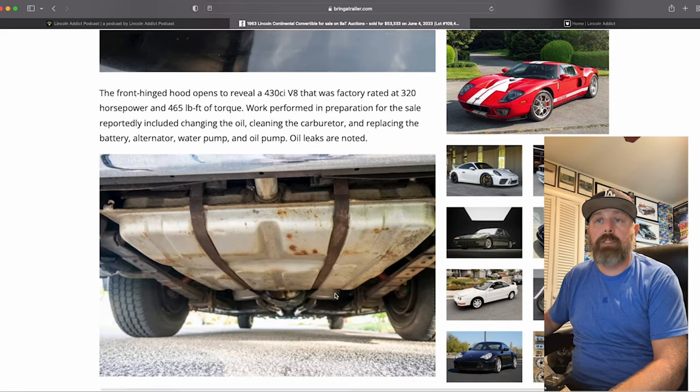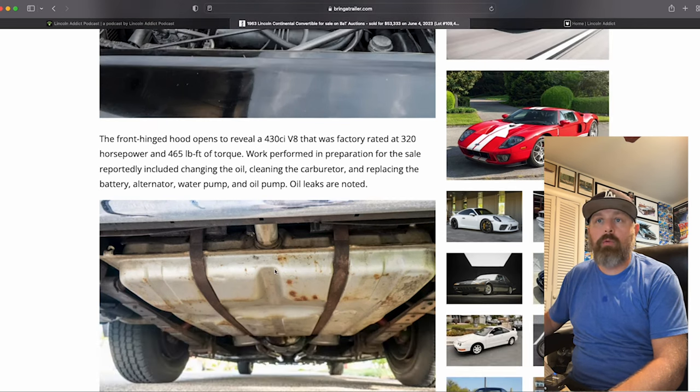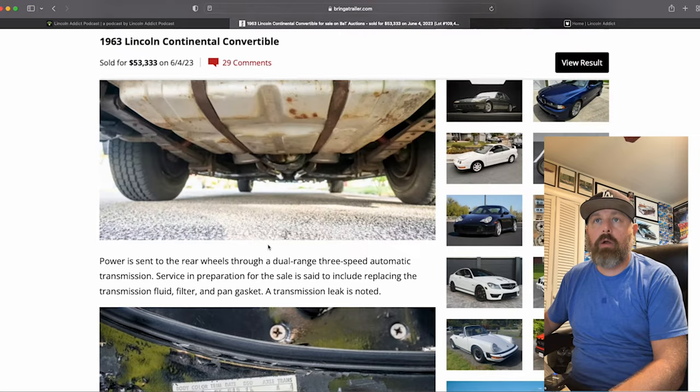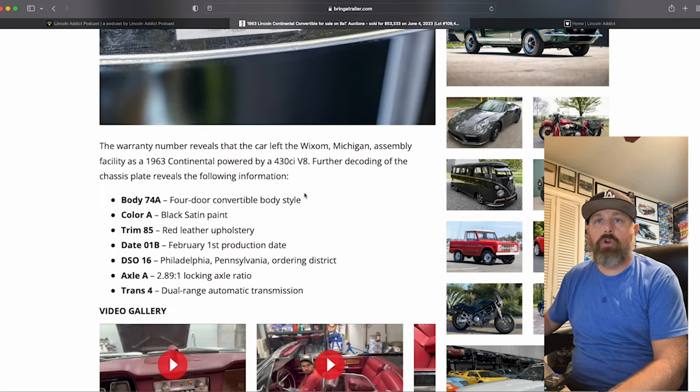I haven't talked a lot about this, but in '61, '62, and '63, the setup in the rear is a little different than '64. And you can see right here where the gas filler, it's coming right at the back. That's what you're looking at there, the gas tank, which doesn't look too bad. It's got a couple of spots here, but for a 60-year-old car, that is going to be kind of the norm, so to speak.